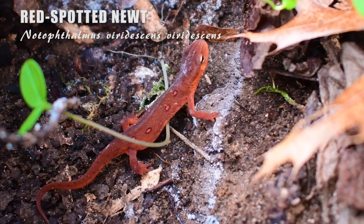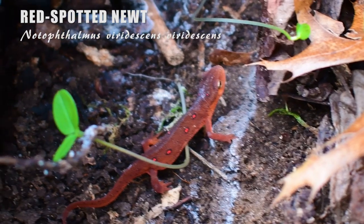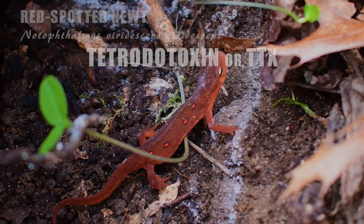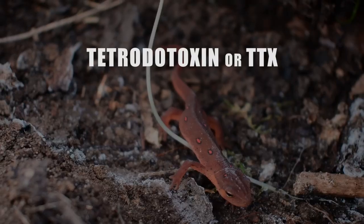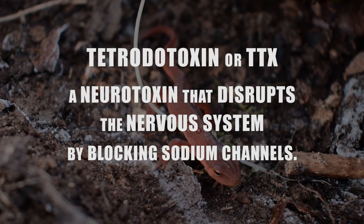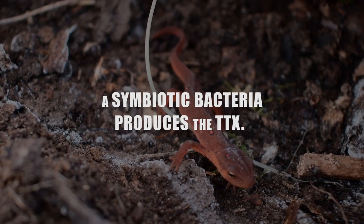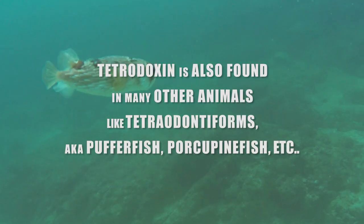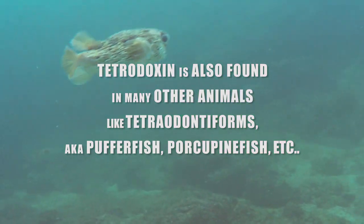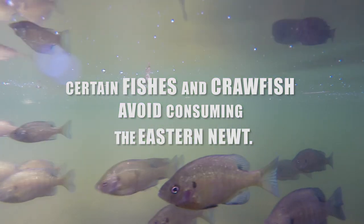So they stay in this form for 1 to 3 years before heading back to the water. This is the red-spotted newt, a subspecies of the eastern newt, and all eastern newt subspecies secrete tetrodotoxin, or TTX, which is a neurotoxin that disrupts the nervous system by blocking sodium channels. A symbiotic bacteria actually produces the TTX within the newt, and the newt is able to secrete this substance as a defense against predators.